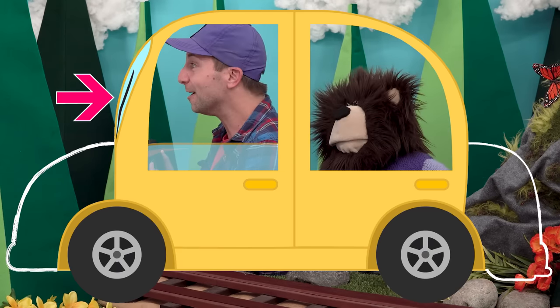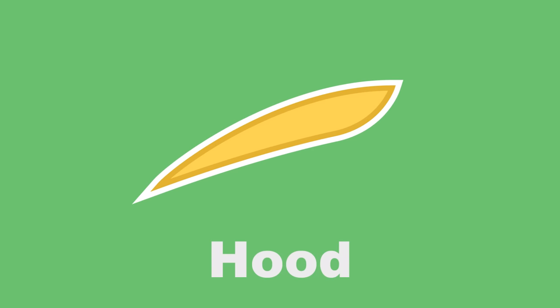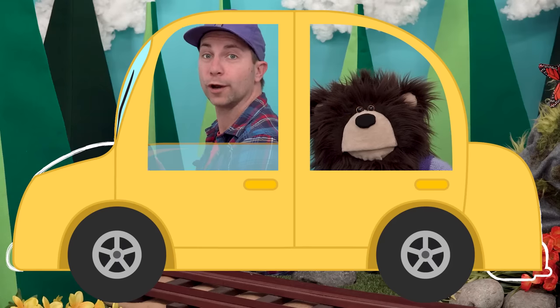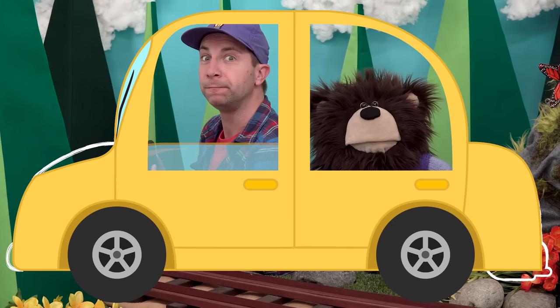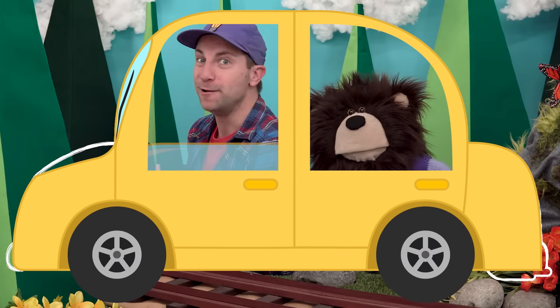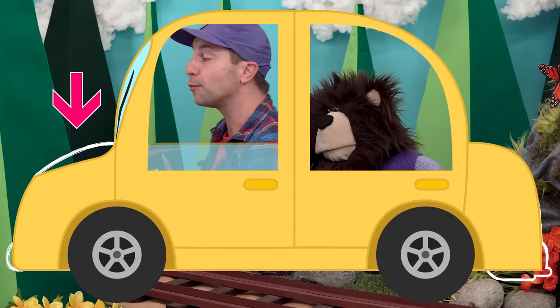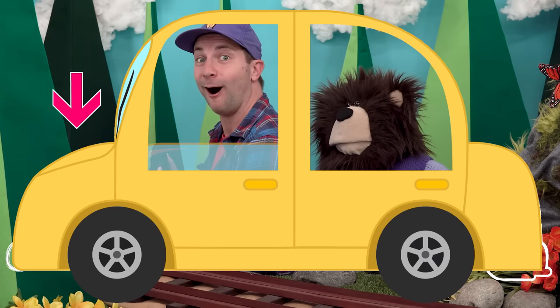Right here. This is the hood of the car. It usually goes over the engine and other car parts in the front of the car. Where should we put the hood? Does the hood go behind us on the back of the car? No, it goes in front of us, on the front of the car right here.